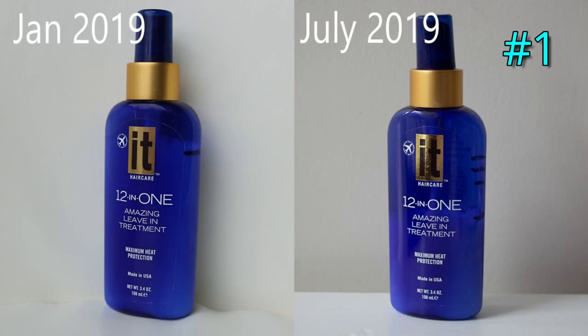So the first product to update you on is the It Hair Care 12-in-1 Leave-In Treatment. So you'll see in the photo here that I have made major progress since the beginning of the year. Most of it has been in the last month or so. It's because I switched over to using it as a shaving cream sometimes. I don't use it every time as a shaving cream because I don't really like it that much, but it's a way to get it used up. So I'm not concerned that I will be able to finish this up by the end of the year.